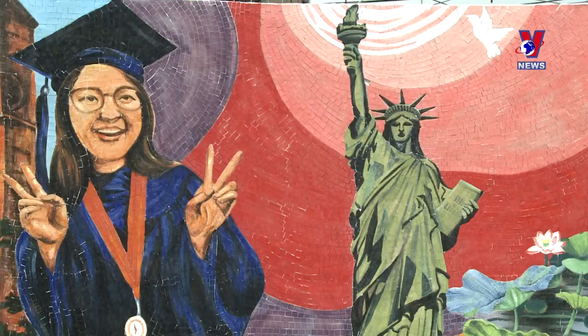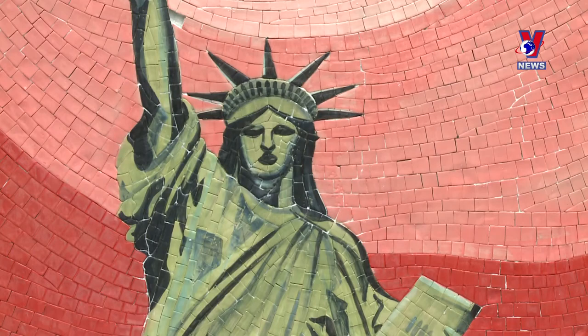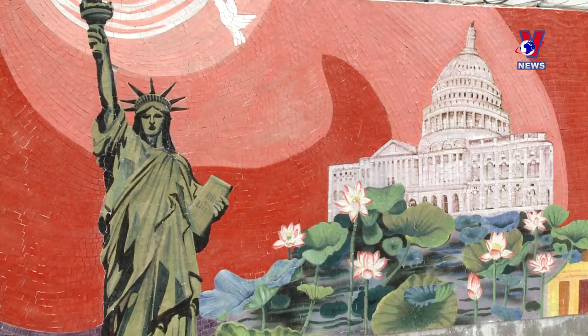We had the grand opening of the U.S.-Vietnam Cooperation Center. It's a beautiful space where we welcome people to come, to have meaningful discussions, to learn from each other, to practice English, develop people's soft skills, and prepare for their future careers. We had a special gift today, which is a 25-meter mosaic wall, which depicts iconic images of both the U.S. and Vietnam.